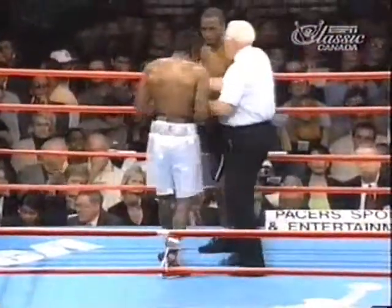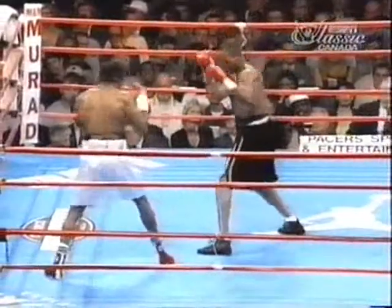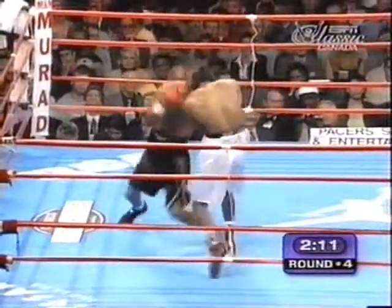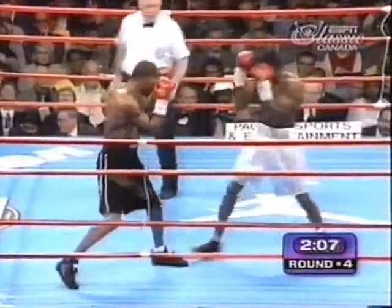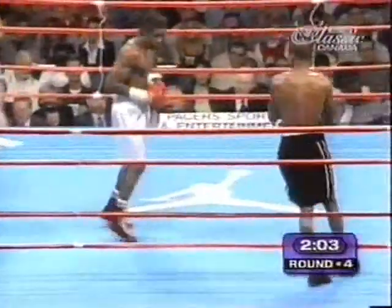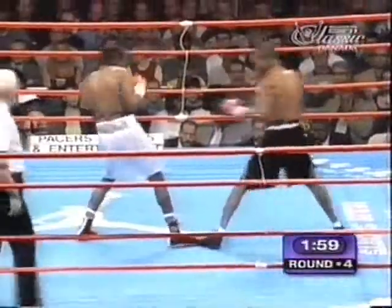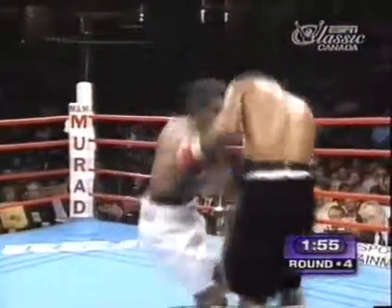Vanderpool's a physical guy. He is. He should be trying to push Hopkins around, but Hopkins is the one pressing the action right now. Remember the first couple of rounds he was walking around, backing up, seeing what the guy had. Now he's going after him. Slams the right hand against Vanderpool's head. I can see Hopkins go to the body, because I think that's where he's going to chop down Vanderpool. Vanderpool's the bigger fellow.